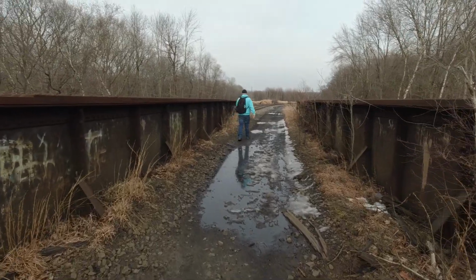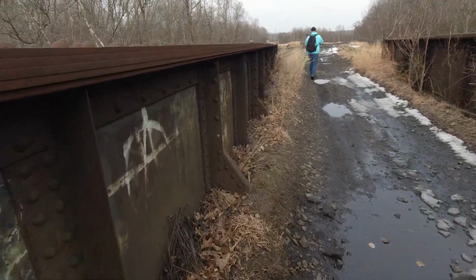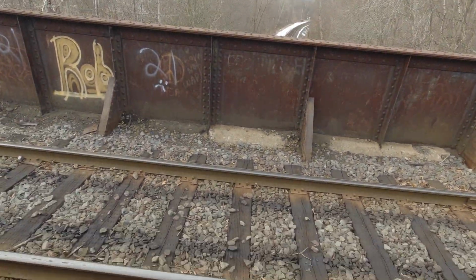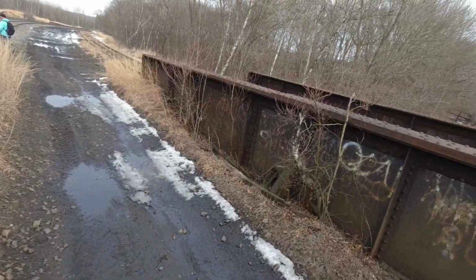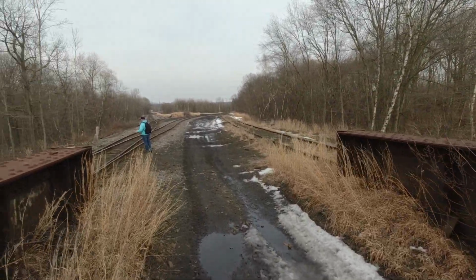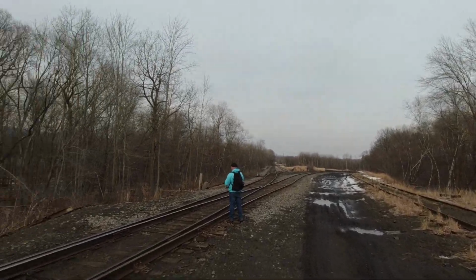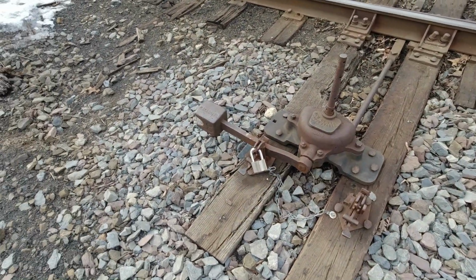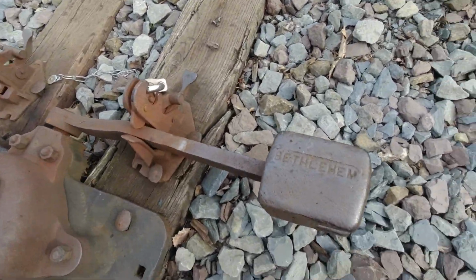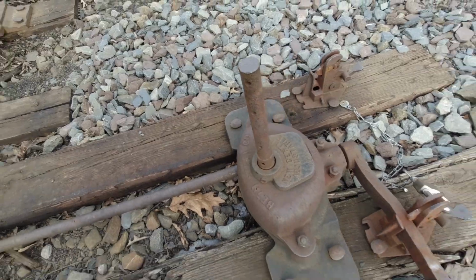Alright, so we got to the second set of bridges here. And you can see their ties are still in here from where there was rail in here at one time. Over on this side. Plus, these bridges are going over what we believe is Reading and Northern. There's tracks on that side of us and tracks on that side of us. Oh, insulators. So here's another, you can see a brand new lock on there. And get around the other side, you see it's stamped Bethlehem. Good old Bethlehem Steel, Beth Steel Co. right there.